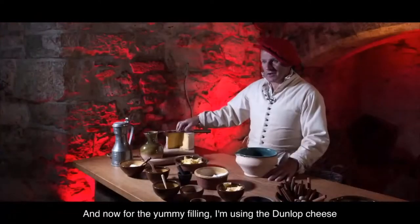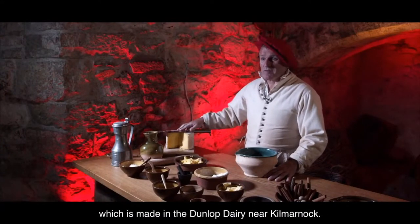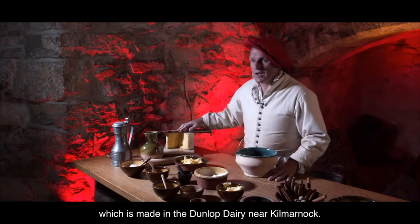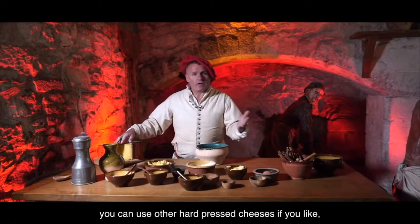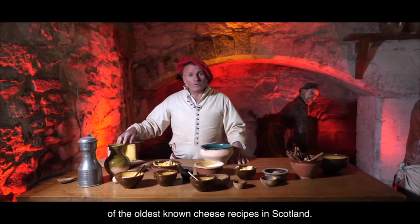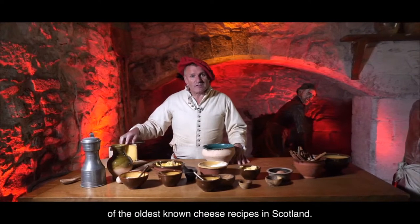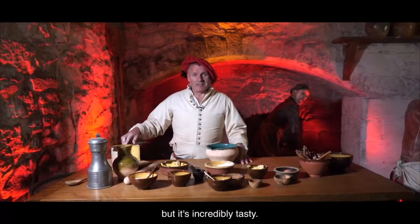And now for the yummy filling. I'm using Dunlop cheese, which is made in the Dunlop dairy near Kilmarnock. It's my favourite cheese. You can use other hard-pressed cheeses if you like, but this is actually one of the oldest known cheese recipes in Scotland, and I prefer it because not only is it historic, but it's incredibly tasty.